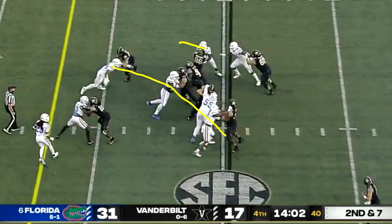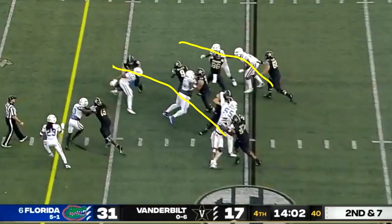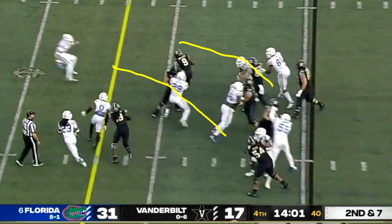Now, again, for Florida, we're making this tough on ourselves, right? They have the right numbers to block hat on hat football. Should we shed blocks here? Yes, we should. Now, Torrance is late because Torrance was backpedaling. Torrance was your free safety. He was going to help deep. He's not really the problem on this play.